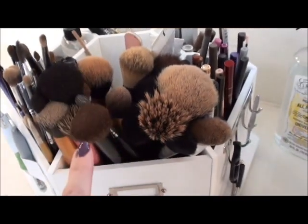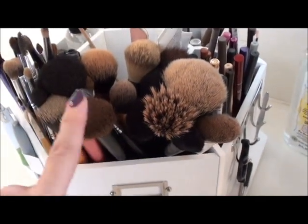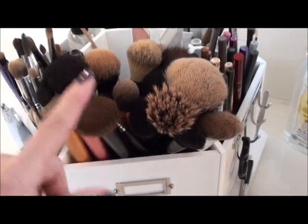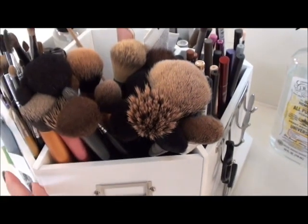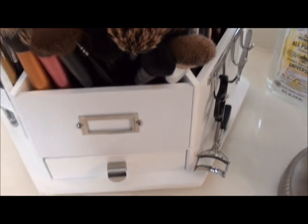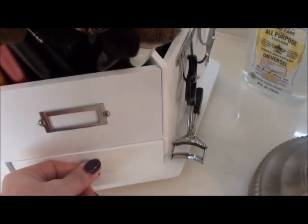So in here, I keep all my face brushes. I have my Real Techniques collection. This is a flirt brush I got at the CCO. I love it for highlighter. There's a Sephora airbrush that YouTube sucked me into, and I use it on occasion, but not often. So that's there. And then underneath it is a drawer, and I don't remember what's in here. Oh yes, my two little pout polishes are in there.